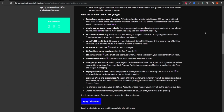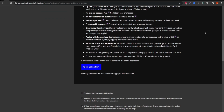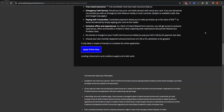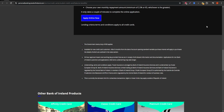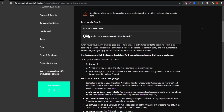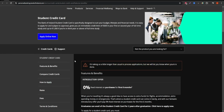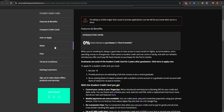The Bank of Ireland Student Credit Card offers a low annual fee, which can be helpful for students trying to keep their expenses down. It also comes with an introductory interest rate on purchases, meaning you can buy what you need and pay it off with lower interest at the start. Additionally, the card can help you build your credit score early on, which is important for future financial decisions.